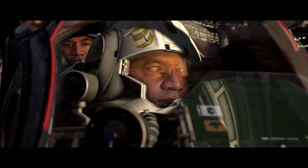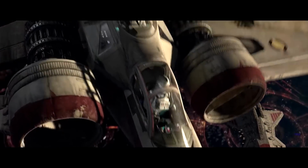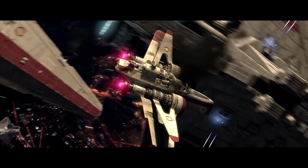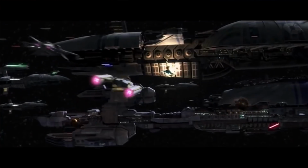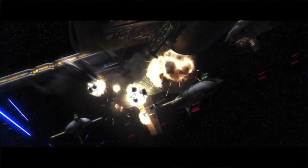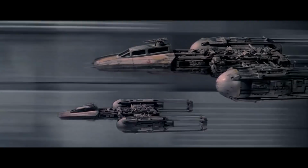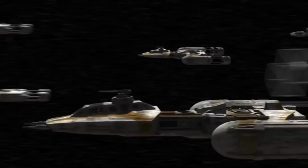The ARC-170s had a crew of 3 and a sophisticated sensor package. During battle, the craft's S-foils would open up to increase cooling capabilities. It also carried proton torpedoes, allowing the ARC-170 to fill a light bomber role. The famous BTL-A4 Y-wing served as the main bomber for the Republic. Unlike the stripped-down variant used by the Rebel Alliance, the original Y-wing had a rear turret gunner.